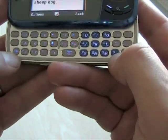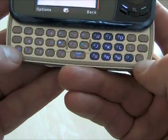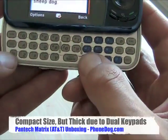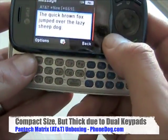There's a dedicated period button, which I always like to see. Function keys, your dialing keypad is in a different color, which is always nice. And so there you go.